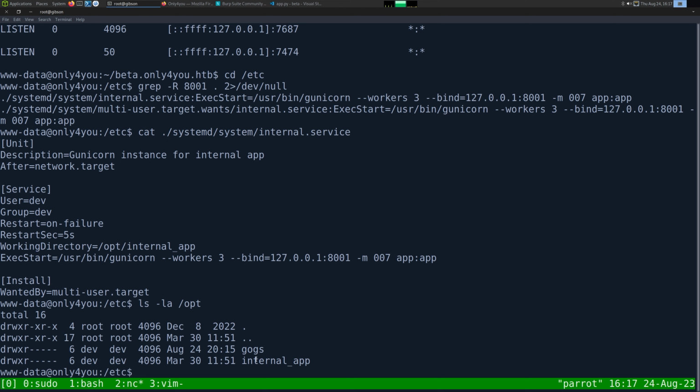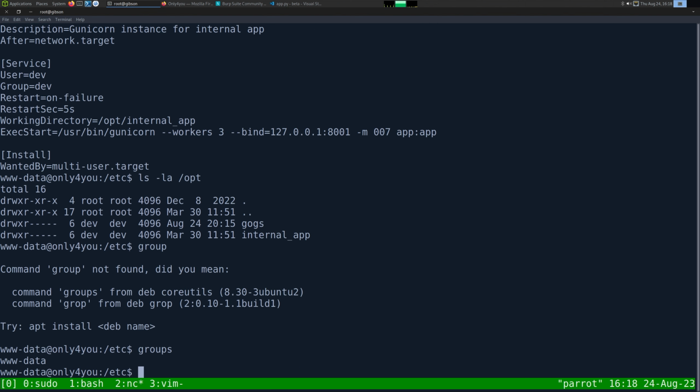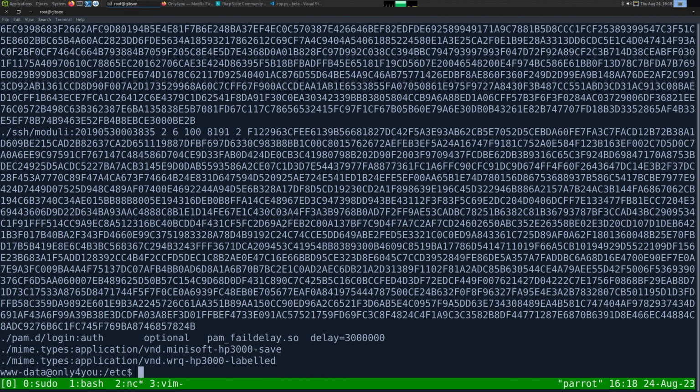If we look at /opt, we have gogs and internal_app. I think this is Golang, not Ruby on 3000. So maybe Ruby is port 5000. I always forget what most default web servers run on. But we've got gogs and internal_app. We can't go in them because only the dev user can, and we are www-data. If we do a groups, we are not a member of that group, so we can't see those. I'm guessing gogs is 3000. We could find it the same way with grep -r 3000 and then hide error messages, because there's a lot of things in /etc we just don't have permission to.